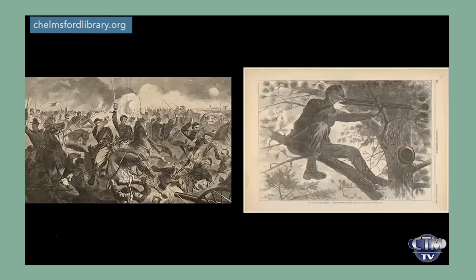So when we flash forward to the Civil War, we can see that an artist like Winslow Homer has a really different goal in creating images like the one that you see up on the screen. So the image on the left is called the Cavalry Charge. It's from 1862. And I should mention both of these images were reproduced in the magazine Harper's Weekly. So that had a huge circulation during the Civil War, and this was how people were consuming news about the war.